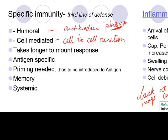This is why we get vaccinated. When you get shots, it is so that your body starts producing memory cells, so that when the antigen comes into your body the second time or any other subsequent time, it responds quickly and takes care of it, and you never suffer from that infection, okay? And specific immunity is systemic. It's not localized. It affects the entire body, spreads out, so it's systemic. So these are some features of specific immunity.